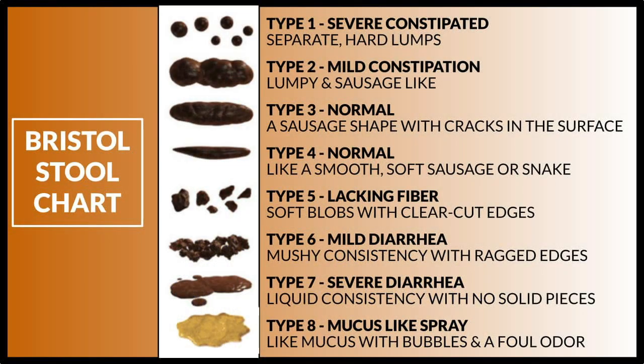All right? So type 1, severe constipation. Separate hard lumps, okay? They're like rabbit turds, okay? That's how dehydrated this is. Type 2, mild constipation, lumpy and sausage-like, okay? And it usually will be even wider and shorter. Type 3, this is kind of normal. It's a sausage shape with cracks in the surface, and it can be anywhere from 5 to 7 inches long for an adult. Type 4 is also normal, like a smooth, soft sausage or snake. That's more like me, okay?